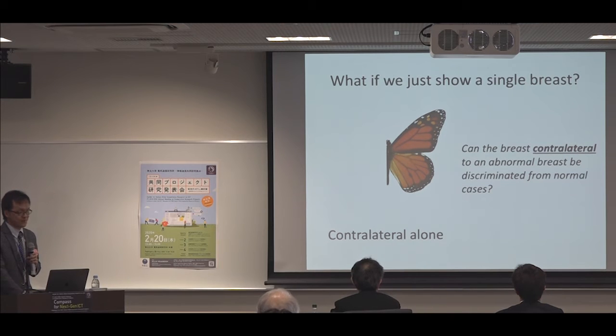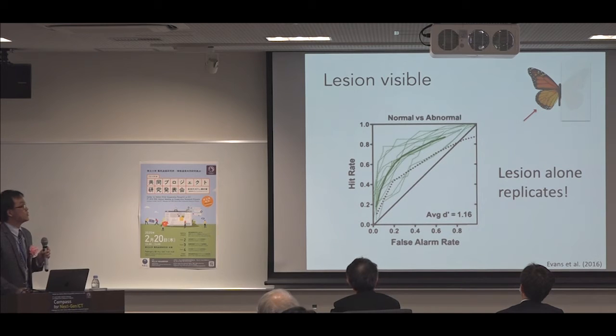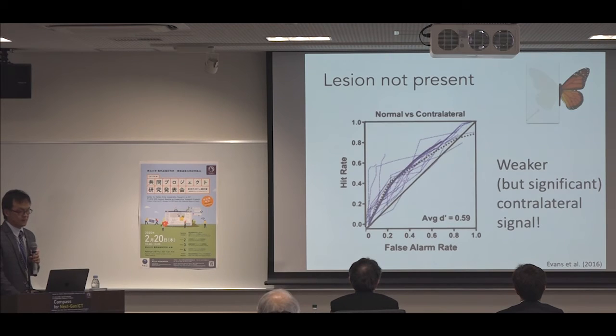Then here's the result. Again, we will plot the ROC curve. When you're using a single breast with lesion alone, you can see everybody, the dashed line is individual observers' data, and the solid line is the average data. You can see everybody is above the chance level. But interestingly, even when you show the contralateral breast where there's no lesion in that breast, you still see that signal. There's a GIST signal over there. It's weaker.